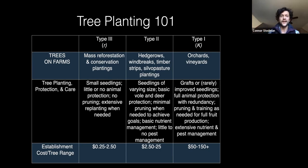So I noticed the category identified as most resilient is the most affordable. Yes, well, resilient on a certain time frame, that third category. However, you're also planting thousands of trees in that category. So you have to do a real comparison. It's not always more financially effective to be in type 3 compared to type 2 or type 1.